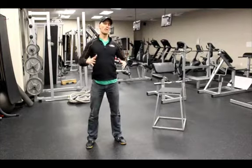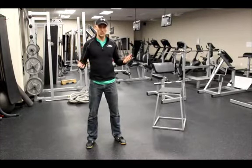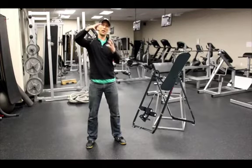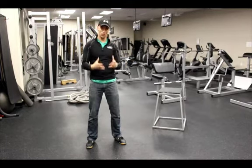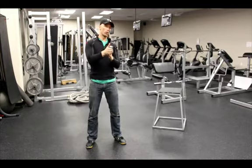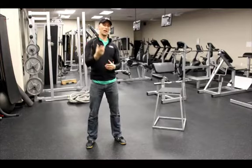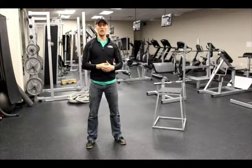All right, next let's talk about traction. Now, you've heard of the inversion tables, where you get this device and it spins you upside down and it pulls traction. And it's supposed to take the pressure or the stress off of those vertebrae, right? So that if you have a bulged disc, it can take that pressure off and help that go back into place. It's supposed to relieve pain.